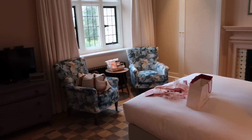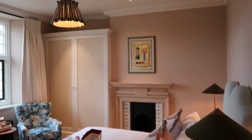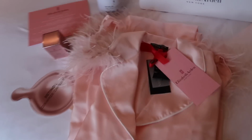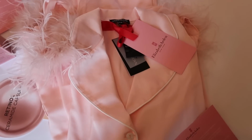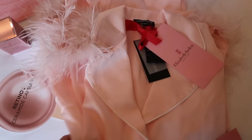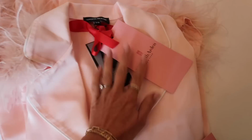I've just come into my room and look how gorgeous it is. It's so pretty in here, and there's the cutest little gift on the bed. I have got pink fluffy pajamas, and the funny thing is I've already got these pajamas in white and I packed them with me because I thought they were bougie to bring, and now I've got them in the pink as well. And then some little goodies here as well. The room is just perfect.